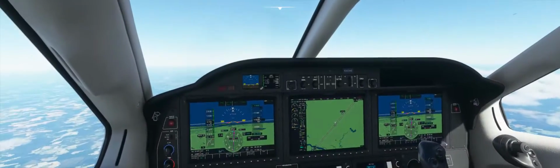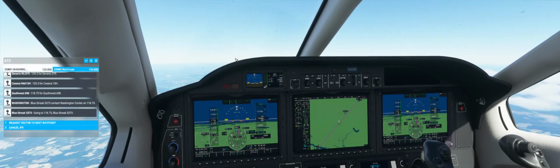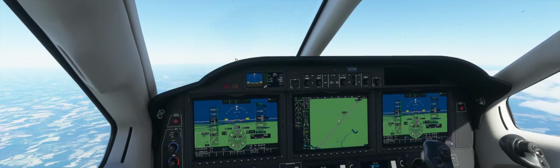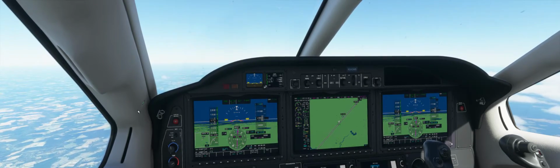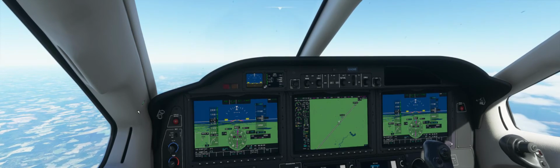At 11,000, I'm not getting any further descent instructions, which I'm finding increasingly concerning. We should have been told to descend further, so this may be an example of ATC not working. I don't know why we have not been told.